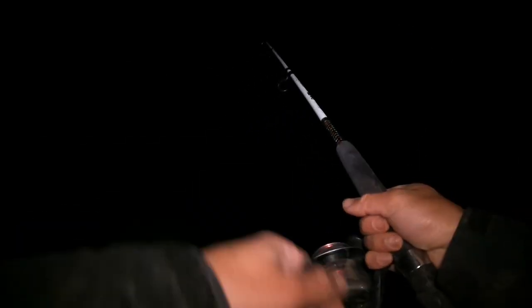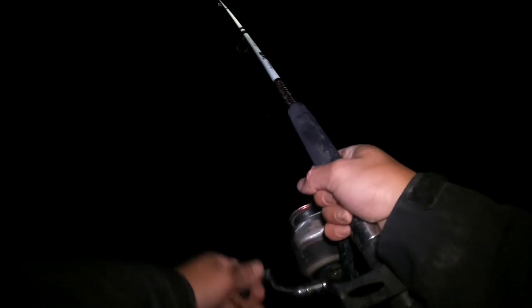Hopefully get a better fish than this, but it's about the time when they start hitting. Go, bullhead. Not much. There you go. Old bullhead. Back in the water. I was about to pack up and go, but I got something.